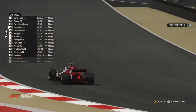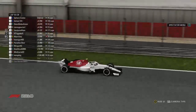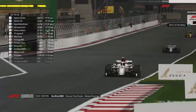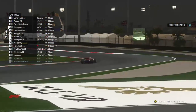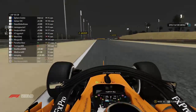10 laps to go at the SynergyPWR People's World Racing round number 2 of the Season 1 event here at Bahrain. And impressive stuff under the desert skies as the Sauber of Trigster has currently placed himself in P4 as Kiwi Slice gets a 3-second time penalty for multiple warnings. Really intriguing stuff as the rest of this battle goes on.